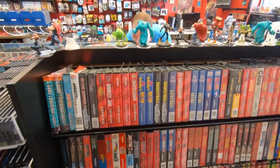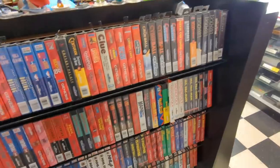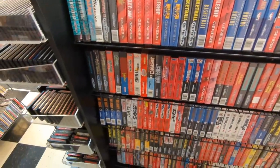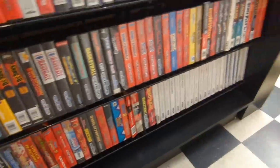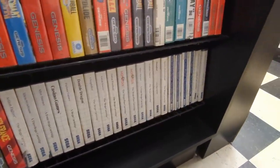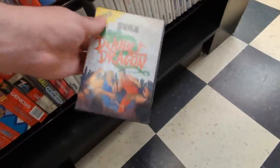Got the Sega Genesis games back here, too. I'm not sure. They have them alphabetical, too. That's good news. I don't see Haunting, my favorite Haunting. I see some other great games, though. Oh, got some Master System games down here, too. Fun to see what Master System games might be on here. All right. Double Dragon's pretty common for the Master System, but it's still one of the better ones.